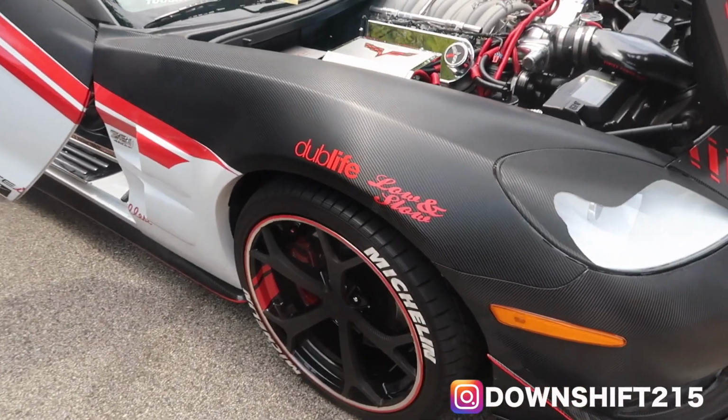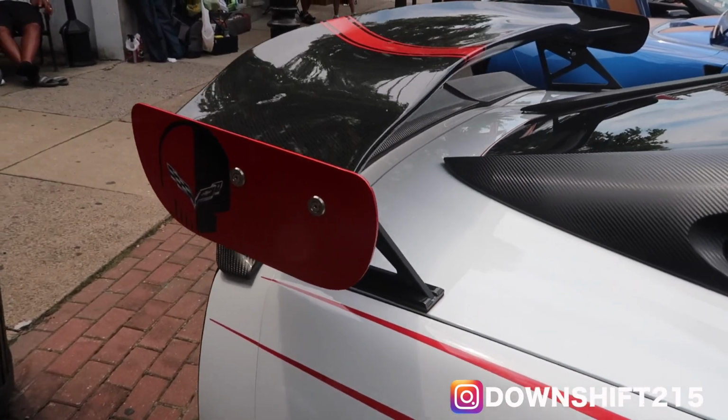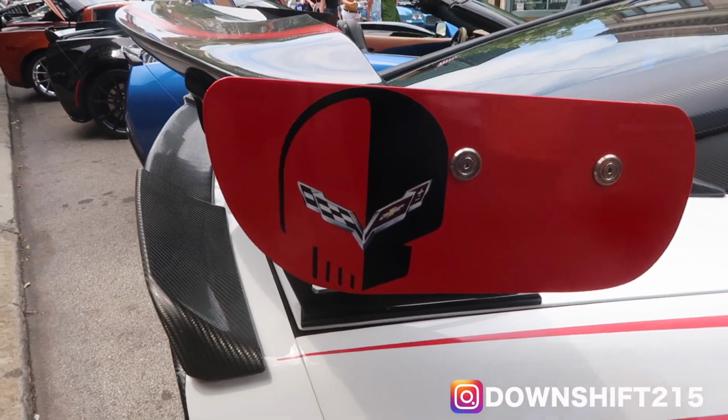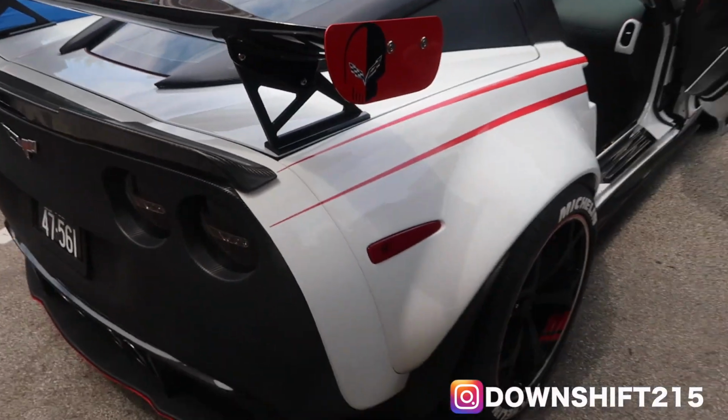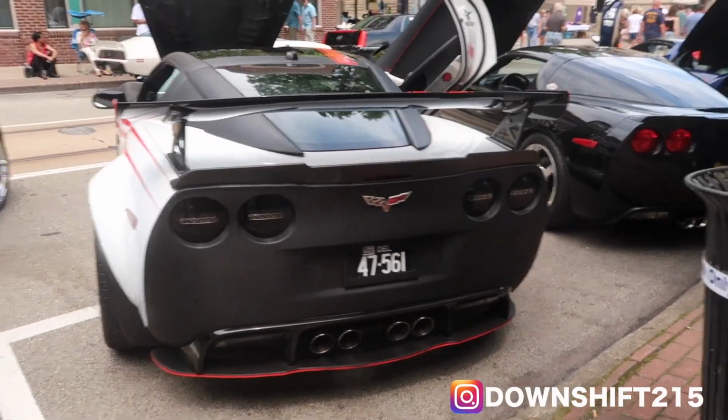That's me. Dub life. My God, look at the wing. Somebody look at this wing. This is called downforce right here. And I like this little Punisher logo. That's dope. Got the wide body. Look at the hips on this thing. The hips on this joint right here are vicious.